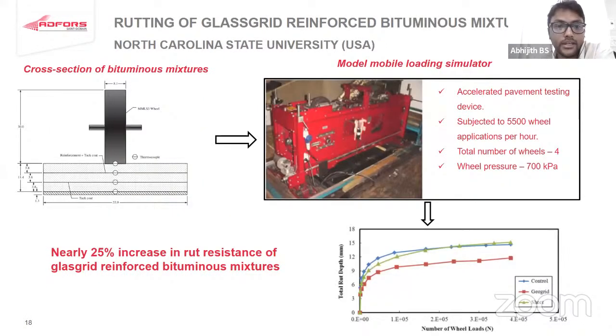This is a similar study by North Carolina State University, where the GLASGRID was basically placed at 70 mm, 38 mm from the top of the asphalt mixtures, and a mobile loading simulator was used, an accelerated pavement testing device, where it is subjected to 5,500 wheel applications per hour. It will have a total of 4 wheels, and each wheel will have a pressure of 700 kPa. It will again move forward and backward. You can see the results here: control versus GeoGrids. Basically, there is a 25% increase in resistance of GLASGRID reinforced bituminous mixtures.